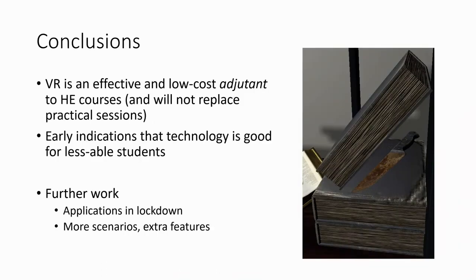So to conclude, we found that VR is an effective and also cost-effective adjunct to higher education courses. We're going to note the huge caveat here that this should not ever replace practical sessions. All the work that we were doing was very much building on the practical sessions that we'd expect students to be doing anyway. We also had early indications that this kind of technology might be good for less able students. So we had comments in the questionnaires, things like, I didn't feel that there was a lot of pressure on me to perform, or if I messed up, I didn't feel that people were watching me doing it. So we thought that was really positive.